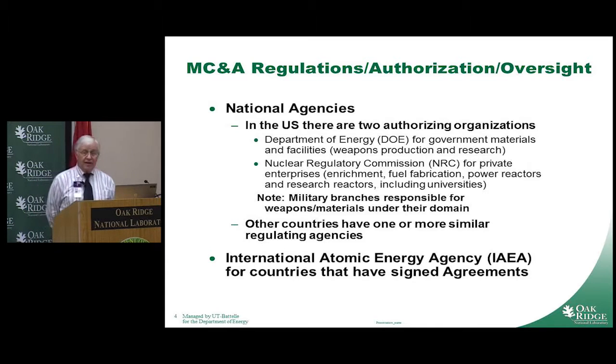But by and large, it's depending again on the robust MC&A system and the protection systems that are in place at these sites that have agreements with the IAEA.